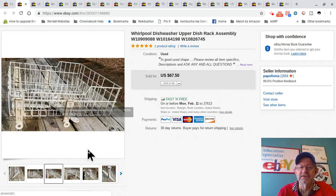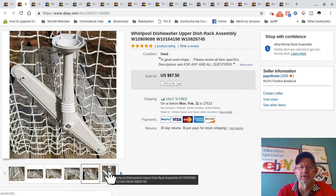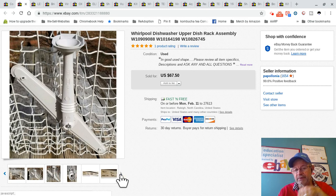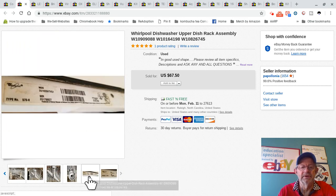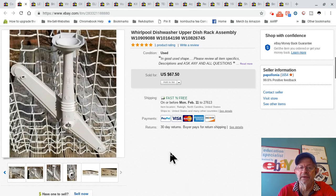Right there, I did state that it's dirty. There was no rust at all on this. I have been known to sell these with very, very minor rust on them. Another thing I also do in anything that I'm selling, if I have access to a model number for the item that I'm taking out, I always take a picture of the tag so people know exactly what they're getting, what model it fits.